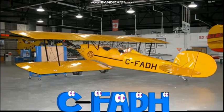CFADH. Is this word all about a plane? Well, the word CFADH is a yellow bush plane from the Bushplane Museum. This plane is no longer working, but we had good old times with the bush planes.